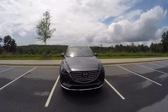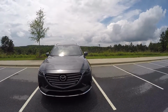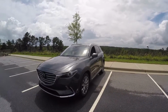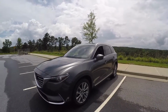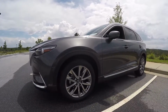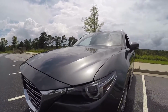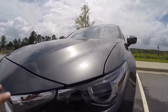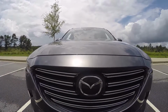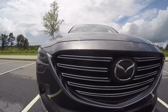This is a 2017 Mazda CX-9 all-wheel drive, the Signature trim, which is the highest trim of all the four that Mazda has to offer for this vehicle. 20-inch wheels, beautiful lights, pretty much synchronized with the grille. Behind the logo there is an adaptive cruise control radar.